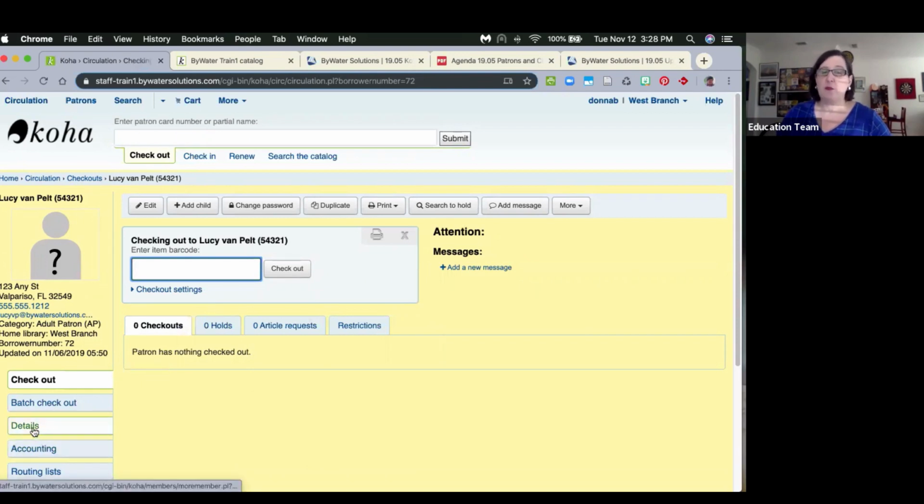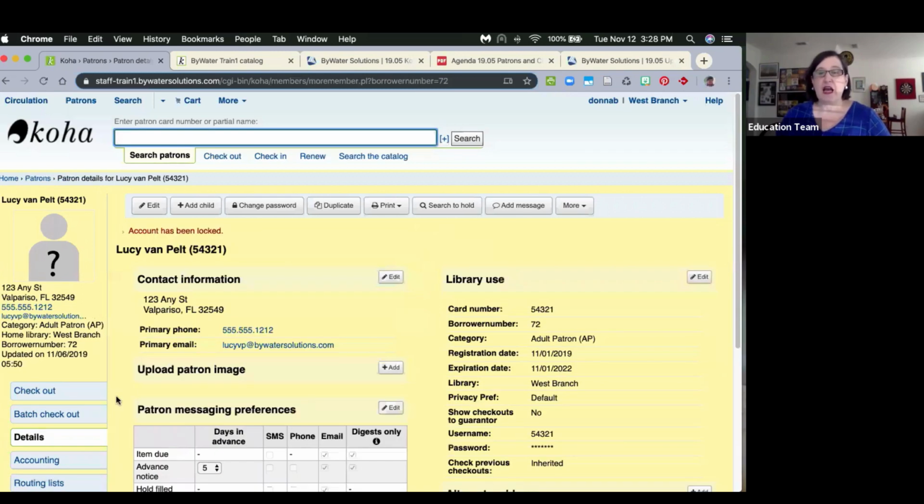It just shows if a patron comes to you and says, I can't log into my account, you would go to their details tab, since that's where you're probably going to be changing the password, and right there you'll be able to identify that, yep, that account has been locked.